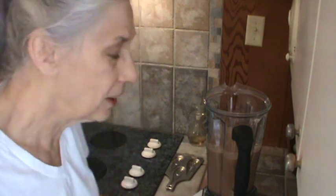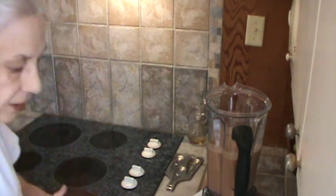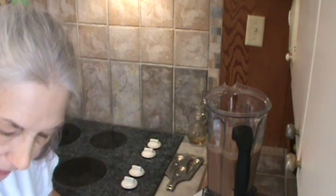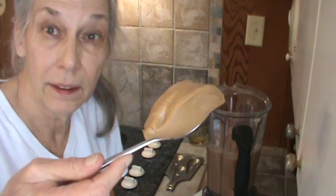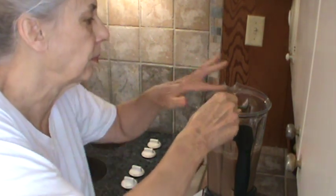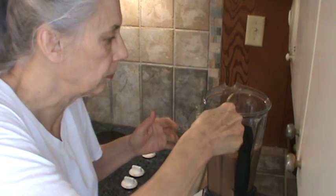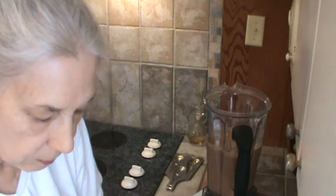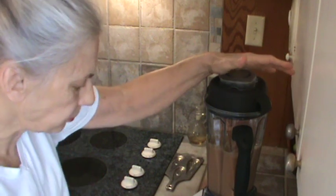It's sweet enough. Okay, got to put the peanut butter in. Yeah, so we're doing every other day is the yogurt, and every other day peanut butter. Put a big blob in. Good. All right, here we go again.